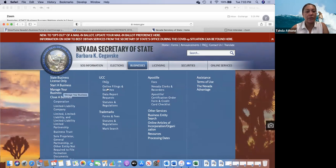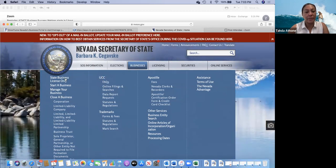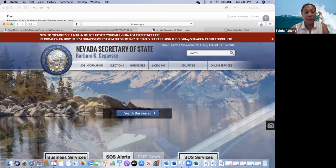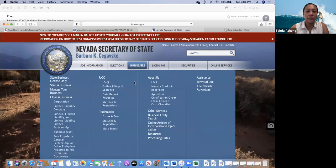And I just kind of want to draw your attention over here where it says UCCs. Those generally will have to do with contracts. Just so you know, if you don't fill in a bunch of contract terms, the UCCs will kick in and fill in any sort of gaps in your contracts with state law. So it's always good to be familiar with what your UCC has and what you can change within your own contracts. So we're going to come over here under state by business license only. We're going to focus on that today.